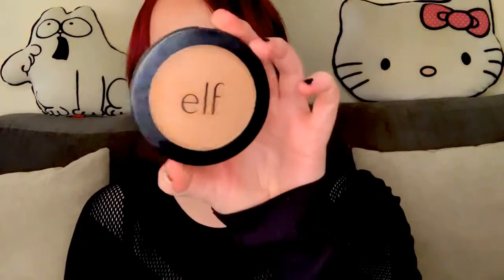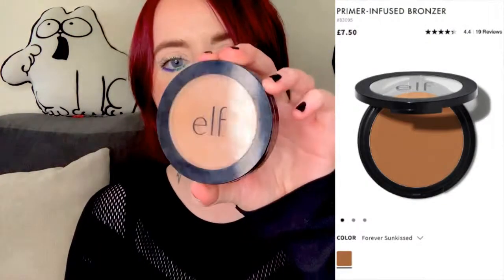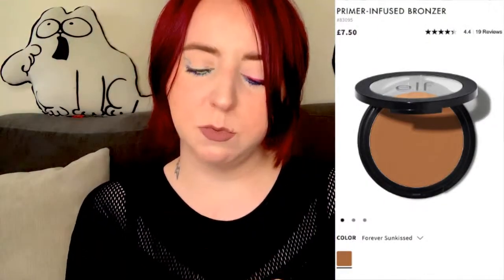Okay, so the first one I want to mention is this e.l.f. Primer Infused Bronzer. This is in Forever Sunkissed, which I think is the only shade they have, which kind of sucks. It can be a tiny bit too dark for me. I have to kind of put it to a tilt to show you the true shade, but you can see there that it is pretty warm. It has a kind of sheen to it without being shimmery or glittery.